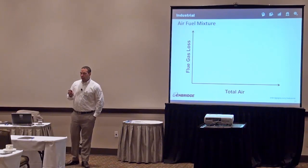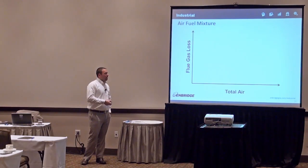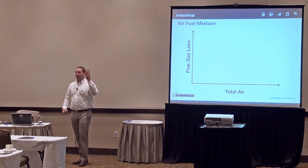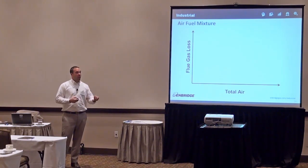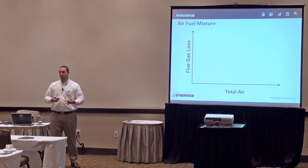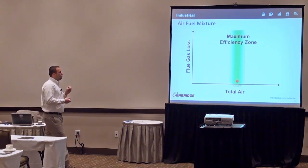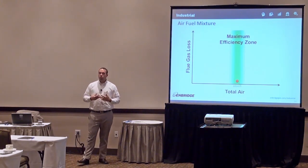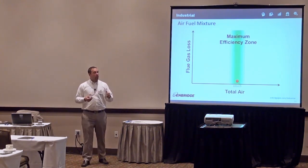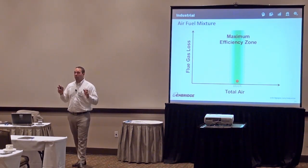I want to talk about that mixture and that balance with this plot. If we had flue gas losses, or how much energy we send up the stack, on the y-axis, as a function of how much air we're mixing with the fuel, this plot will show us a little bit of that relationship. So at stoic, our perfect mixture, 9.52 parts of air per part of fuel, we have basically minimal or no losses, and that's our maximum efficiency.